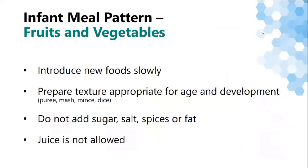So we want to make sure that you introduce new foods slowly. If you're making them in your kitchen, you want to make sure that you prepare them texture appropriate for the age and development of the infants in your care by pureeing, mashing, mincing, or dicing the food. But you should not be adding salt, sugar, spices, or fat. The infants just don't need the extra calories or anything else added to their fruits or vegetables. And remember, juice is not allowed.